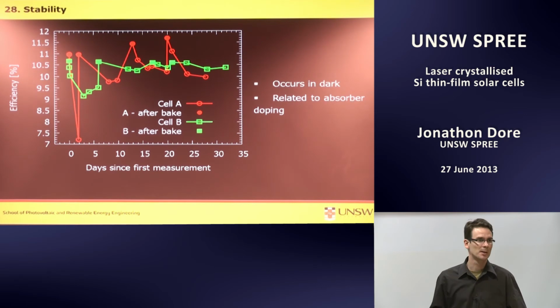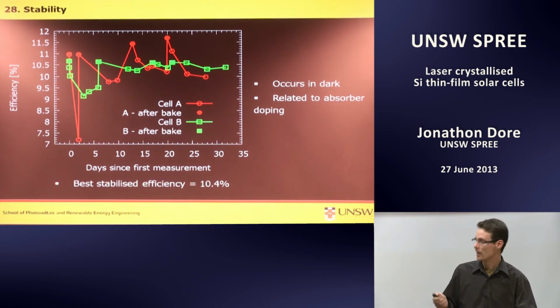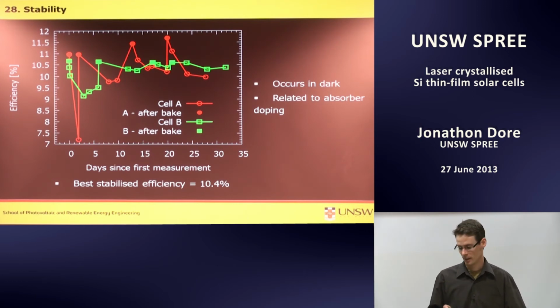And it also seems to be related to the absorber doping. So here we show you another cell. This is our second best cell, and you can see here the final efficiency is very close to its initial efficiency. And in fact, that's our best stabilized efficiency at 10.4%. And the main difference between these two cells is that the green one here had a slightly higher absorber doping, and so we think this is related to that degradation.